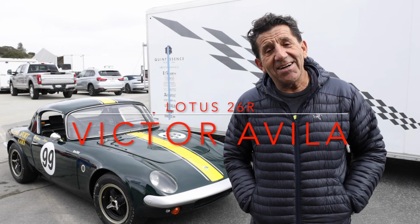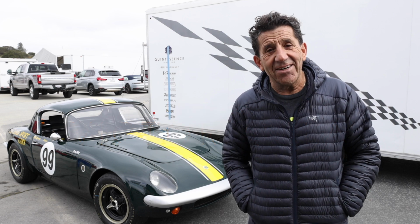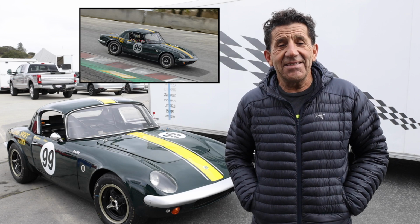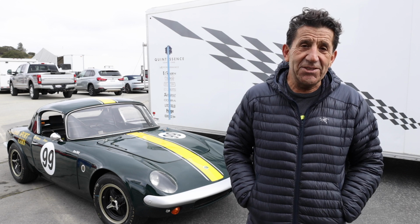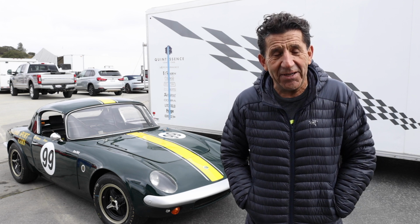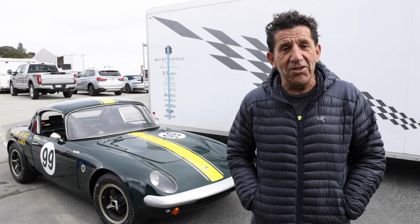The car? Yes, the car is obviously a Lotus 26R. There were 53 made in 1965. This is number 28. It is the World Championship car. It's got U.S. National Championship races, and it was driven by Dave Baker for a long time. The original driver was Bill Young.